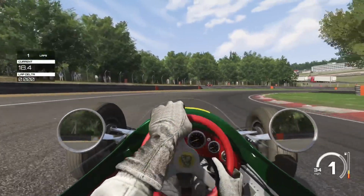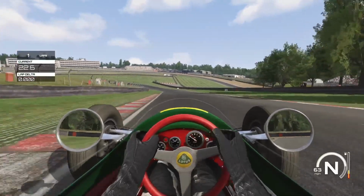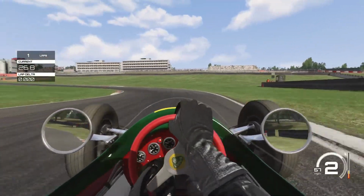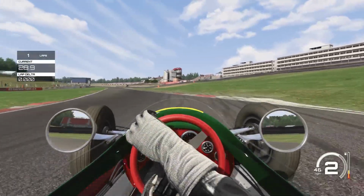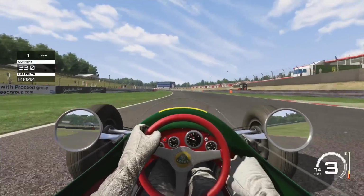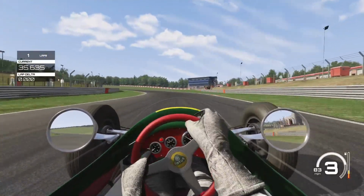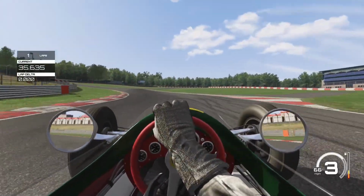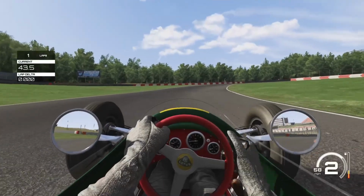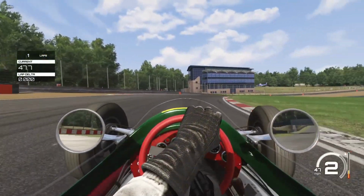Right, let's see how it turns in, slow it down. And there's one thing that you haven't got on this car: you haven't got any traction control, you haven't got any ABS, so it's going to be really hard. Get it nice and turned in, and it's handling quite well. I must admit, it's not a very heavy vehicle, so it's turning in quite nicely, and get it nicely turned in. But this is quite a simple circuit. I must admit I do prefer the GP circuit rather than the Indy circuit.